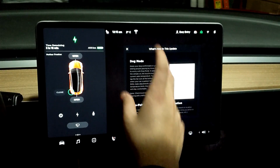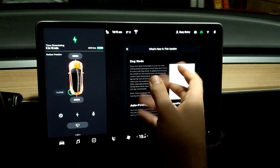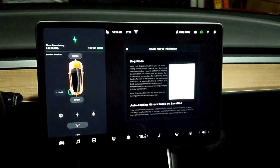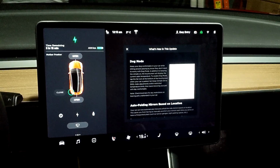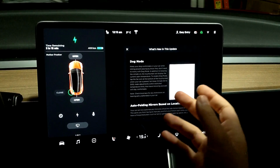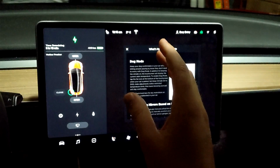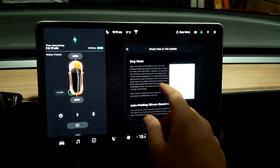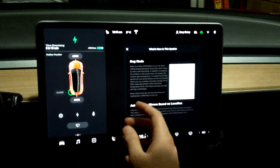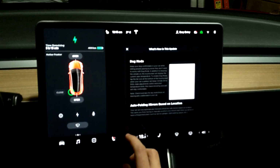So dog mode, first and foremost. Let's say you leave your dog in your car, you get out, and you want to go inside a store real quick. You're leaving your car on, someone's going to walk by, they're not going to know your car is on, so this is where dog mode comes in. It's going to leave a big message on your screen saying, hey, dog mode is enabled, and don't worry, the car is cooling down for the dog. He's not in a hot environment where he's going to die.